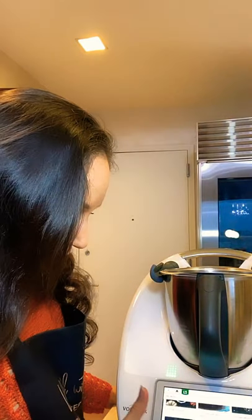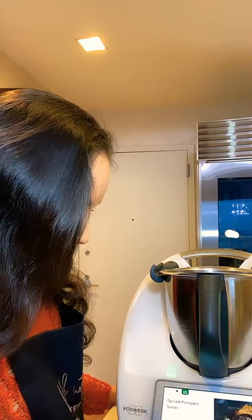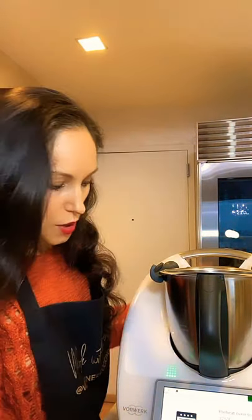All right, guys. So let me pull up that recipe, and I'm going to click start cooking on my TM6 robot. And again, he says the first step is to preheat your oven to 325 degrees.